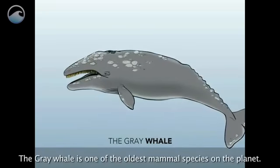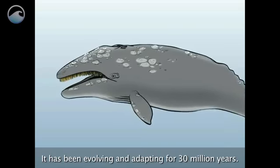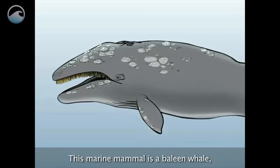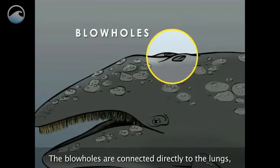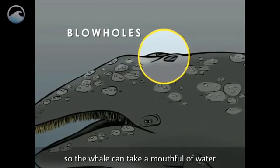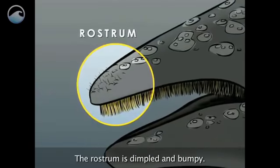The gray whale is one of the oldest mammal species on the planet. It has been evolving and adapting for 30 million years. This marine mammal is a baleen whale, and all baleen whales have two blowholes. The blowholes are connected directly to the lungs, so the whale can take a mouthful of water and breathe at the same time.